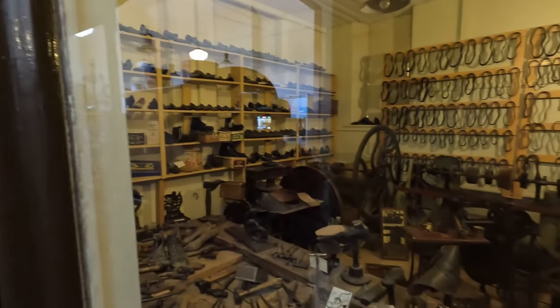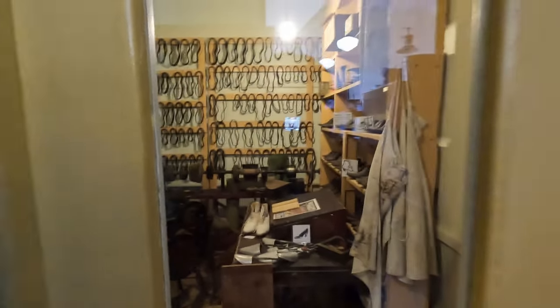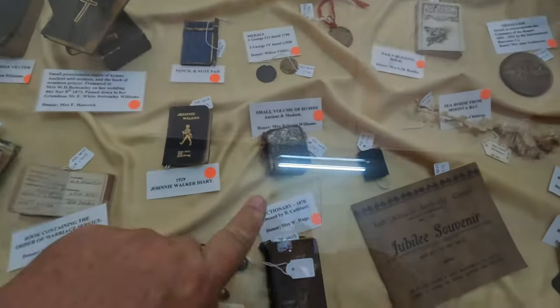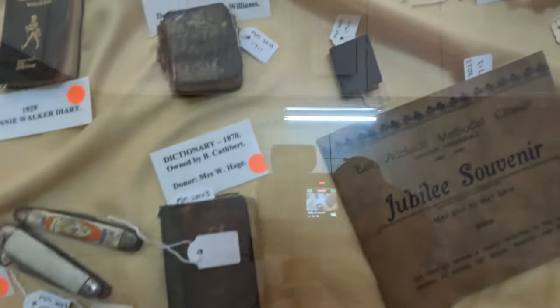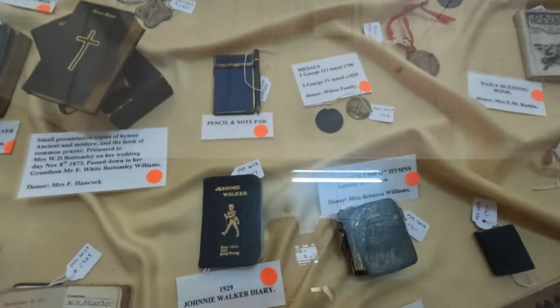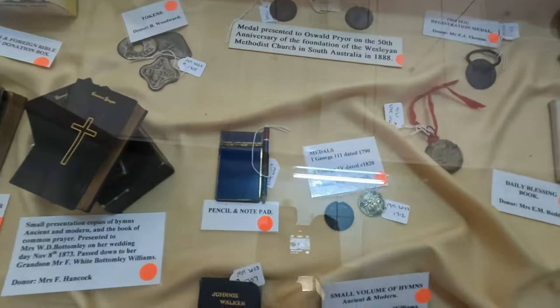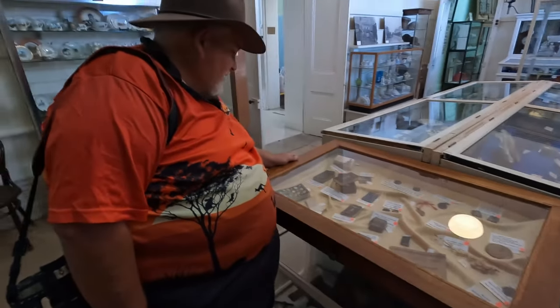Another shop front that was from in town. Small volume of hymns, yeah, that's small. The one beside it, the tiny, tiny one. Oh my god, that looks like a Bible. Can you imagine writing small enough to write in? What about the little notepad? Most important book in your life. British Foreign Bible Society donation box.